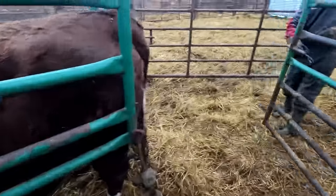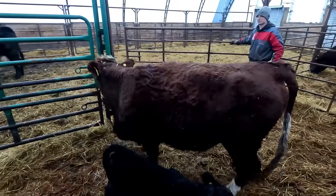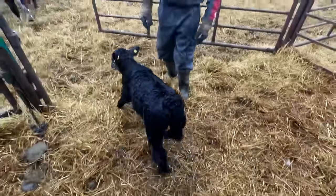Alright, this calf did awesome. Mom did awesome. Or new mom did awesome. We're going to weigh this calf for fun. And we'll let this cow out. She can get a drink, get some food. And I'm pretty sure he's gained weight.